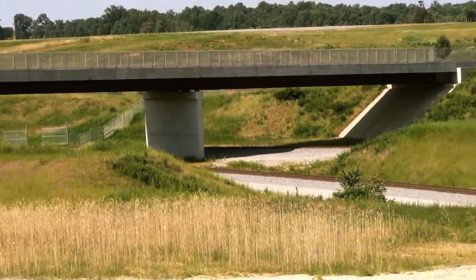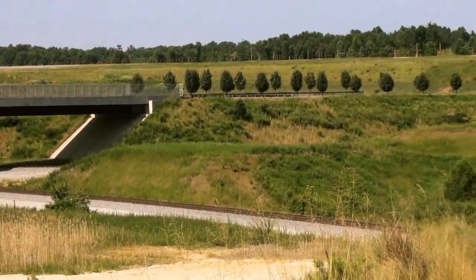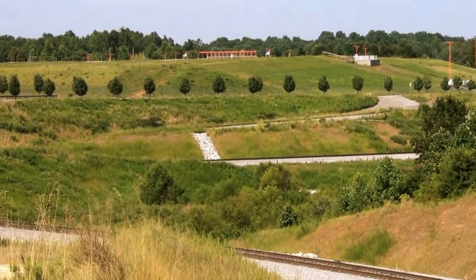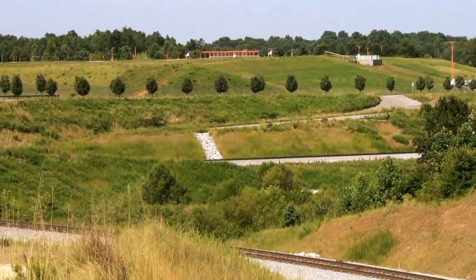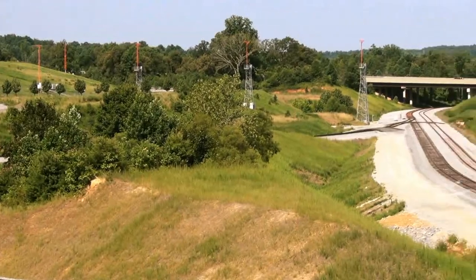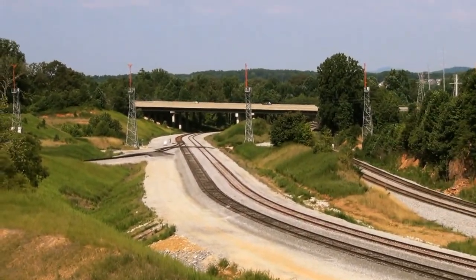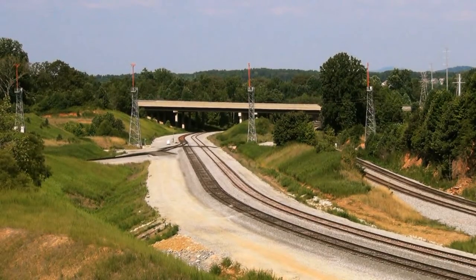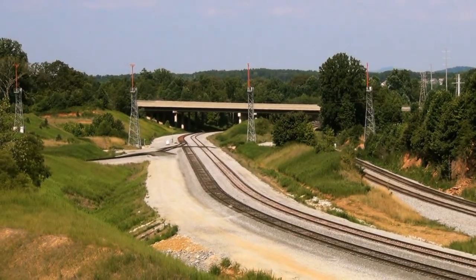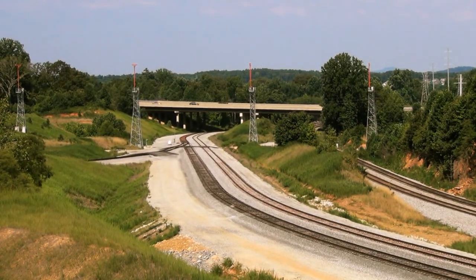And what I'm going to do here is zoom out. I'm going to follow this over. It goes behind that berm, and I guess that would be the southbound lead, or the southbound entrance to the intermodal yard. And this is the intermodal lead. The tracks on the right are Norfolk Southern's main, dual mains through here. And I'll post the name of this bridge here somewhere.